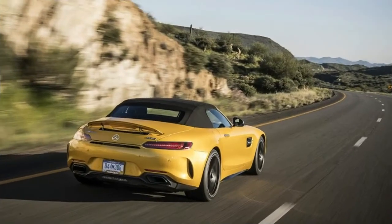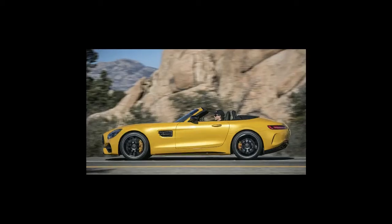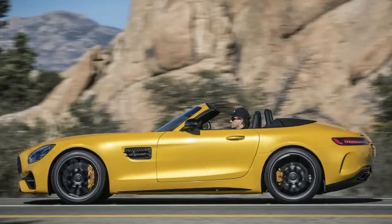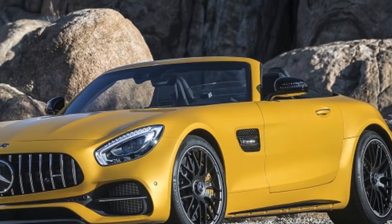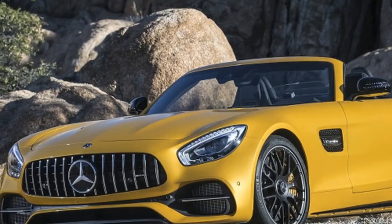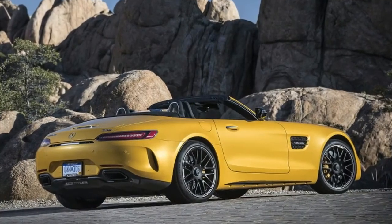Sure, it can be a little difficult to place that long hood into tight corners at times, but dynamically, the GTC was equal parts capable and poised on the driving route's brief stretches of central Arizona winding road. As viciously fast as it is, never did it feel unruly.